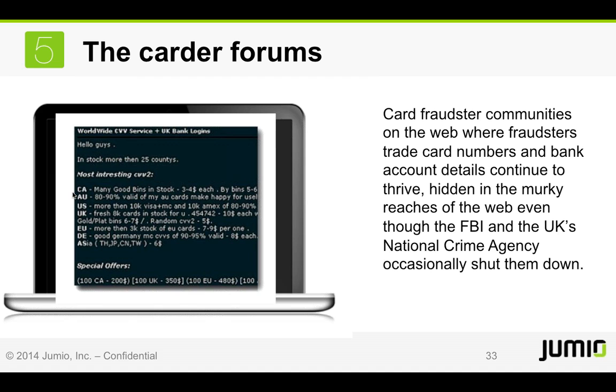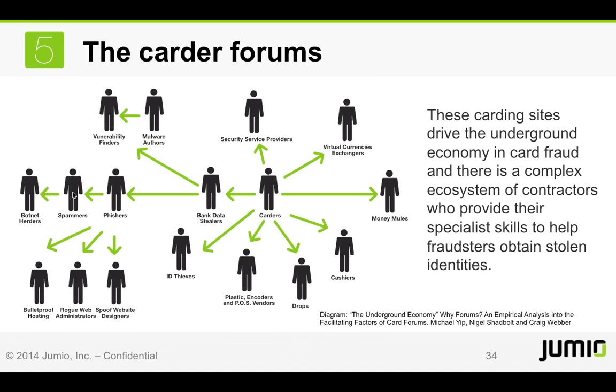The more you buy, the cheaper they are, and quite often these sites get shut down by the FBI or the UK's National Crime Agency, but no sooner do they get shut down than they crop up again. So this is all well and good. This is quite commonly known information, but this is quite a good insight into the community on the Carder forums.